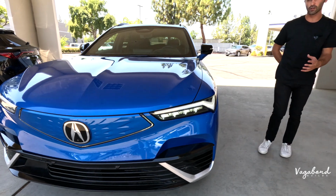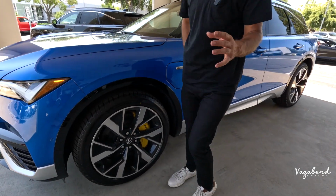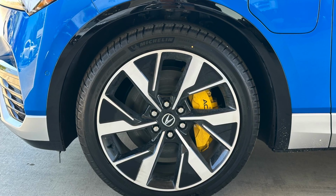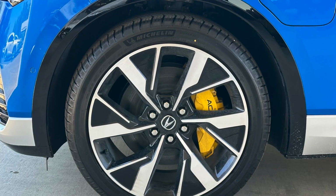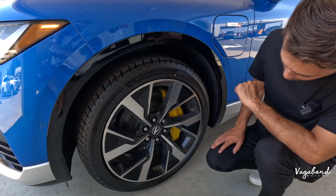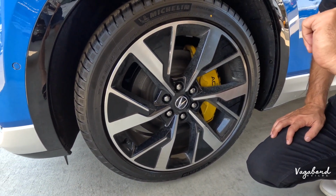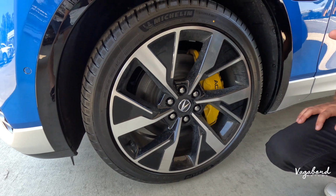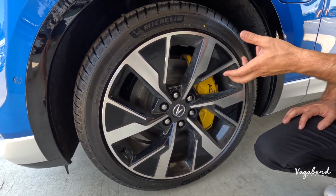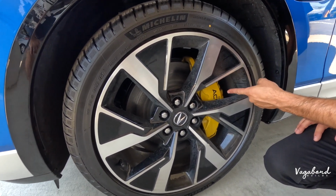Now if we come over here to the driver's side, something that you're going to see different from the A-Spec to the Type S is this rim and also the tire. This is a 275/40/22, so your tire size and rim size is going to be different. It's running a Michelin tire, the Michelin Primacy All Season. Nice thing about this is also that the Type S comes with air ride, so you can actually increase and decrease that ground clearance. You also get the Brembo brake package.